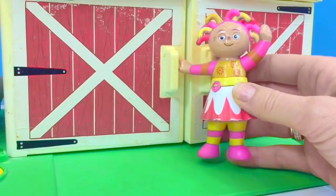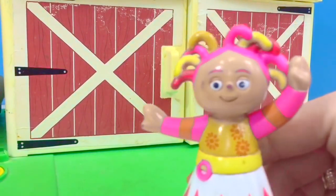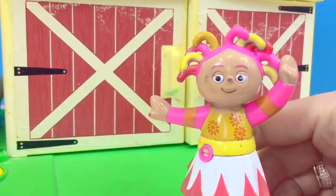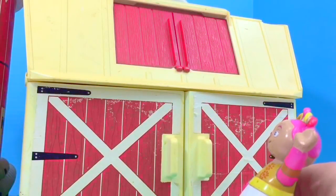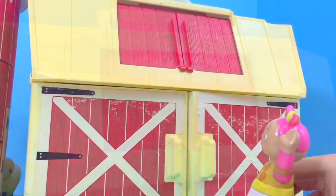There's one more place in the barn we can look for animals, Upsy Daisy. Look up, way up. There are 2 red sliding doors. What animals would be up there?